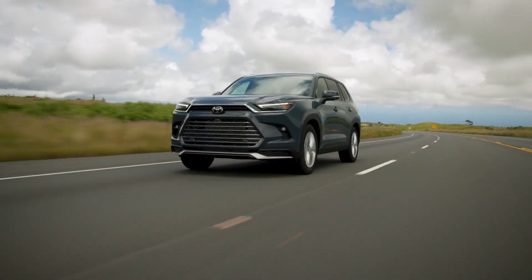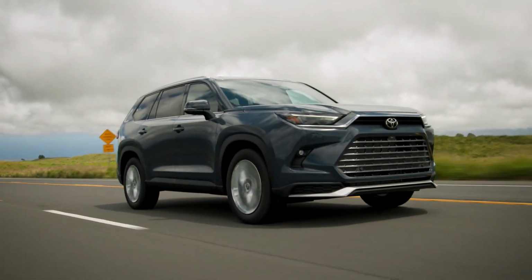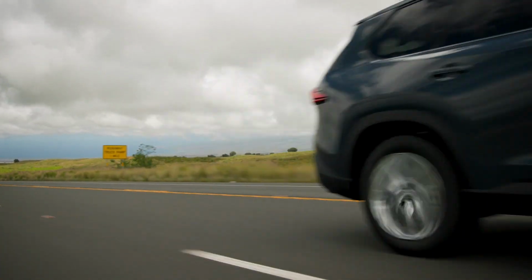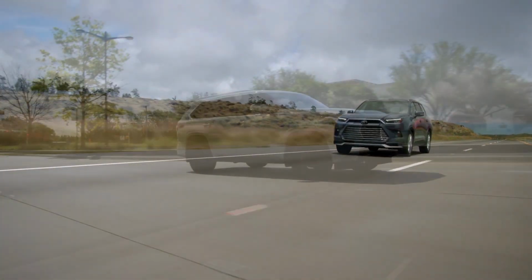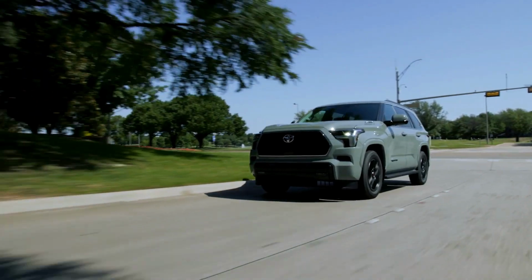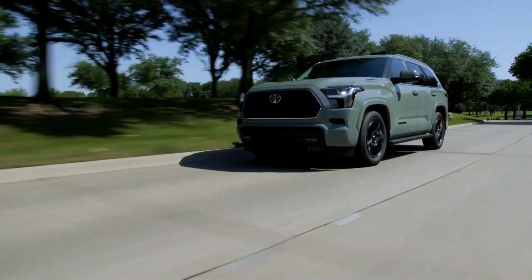Talking about the safety features, all Grand Highlanders come with a suite of driver assistance features that Toyota calls Safety Sense 3.0. In addition to basics such as blind spot monitoring and automated emergency braking, the package also includes adaptive cruise control, automatic high beam headlamps, and a road sign recognition system. Similar to that, all of the Sequoia's available driver assistance features come standard across the board, which include standard forward collision warning and automated emergency braking, standard lane departure warning and lane keeping assist, and standard adaptive cruise control.